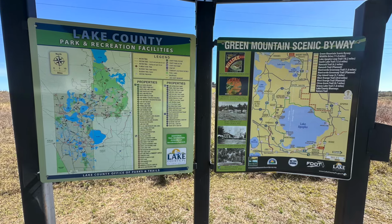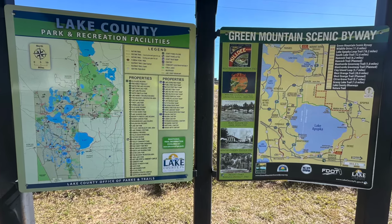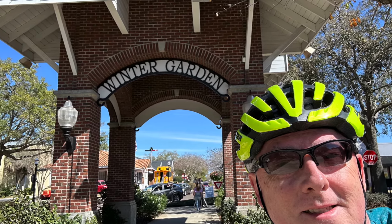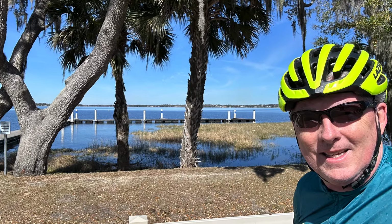Join me at Clermont, Florida. I just had a nice 50-mile bike ride today on the West Orange and Lake Shore Trail. I believe it's the Lake Shore Trail, something like that, that goes into Clermont. Beautiful Florida trails. I'm here at the Electrify America. Going to have some lunch, and it's a beautiful location.